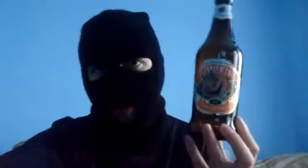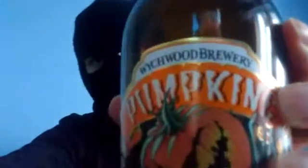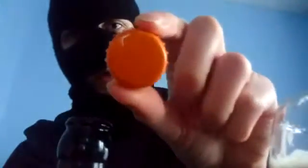This is from England, so this is our very own version of a pumpkin beer. Very interested, never had pumpkin beer before. It's from the Wychwood Brewery, so there you go, fans. Wychwood Brewery. I'm just going to stick that there. And there's your cap, just plain orange, a bit like a pumpkin. I wonder if that was meant to be or whether they just got lazy. Who cares? Stick that on. Also a bit of artwork there, witch on a broom. And as always, the evil pumpkin coming back, almost to haunt you.